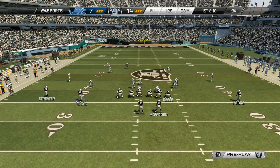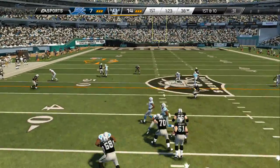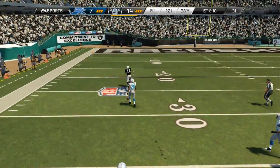You're going to read the clock and decide whether you're going to go inside or outside. Usually, this is the first running play. Every team puts it in.